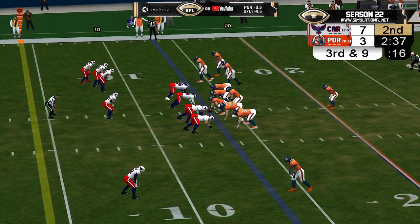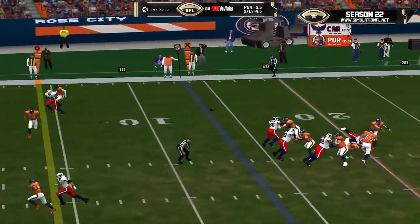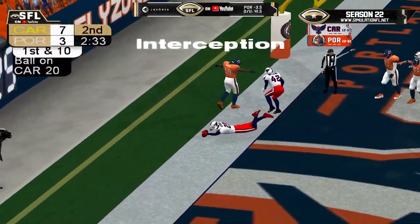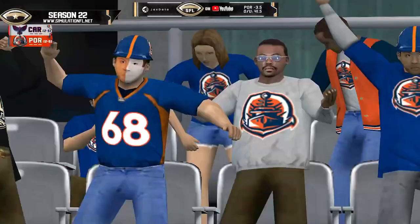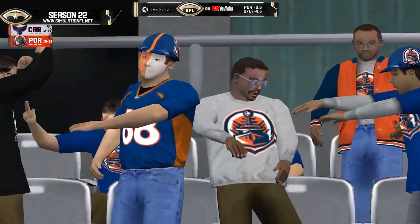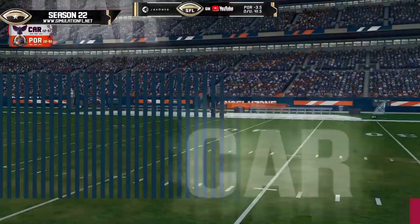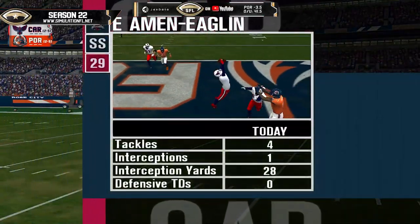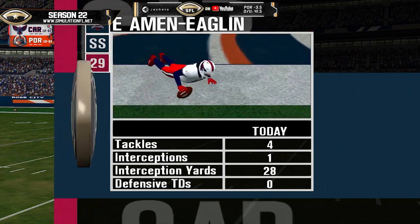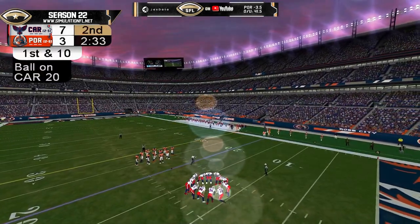3rd and 9. One receiver to the bottom of the screen and 3 up to the right for Jive. The throw to the end zone, and it's intercepted. Oh, my goodness. What a job of extending by Ibarri Amon-Eaglin, and how disheartening for this Portland fleet. Amon-Eaglin is single-handedly stopping this drive in its tracks before any point can be scored. What a beautiful jump, and just reach up and snag that one.